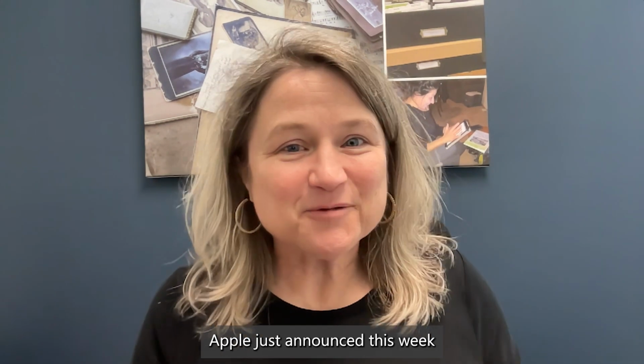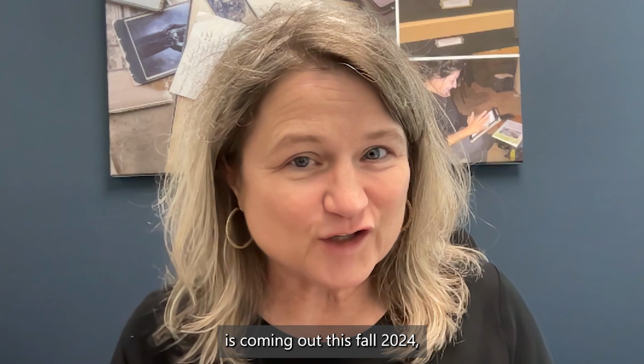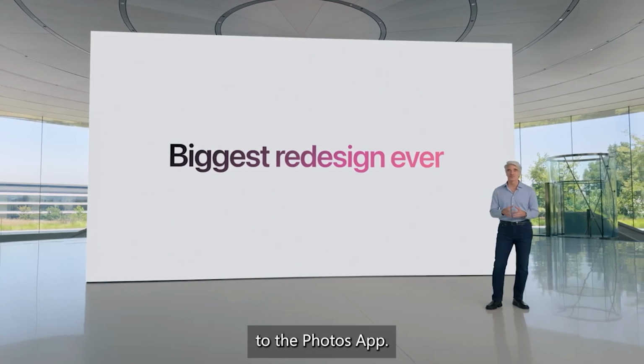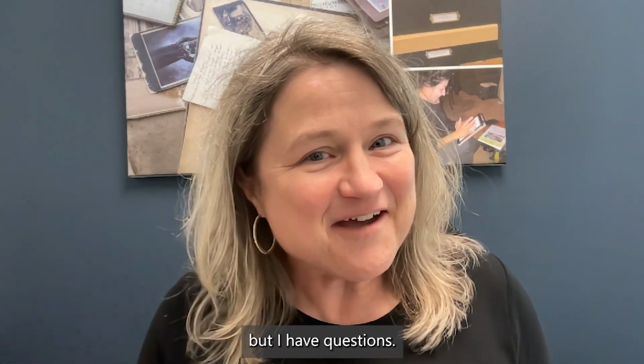Apple just announced this week that iOS 18 is coming out this fall 2024. And they said, iOS 18 brings the biggest redesign ever to the Photos app. I checked it out. It looks fantastic. But I have questions.